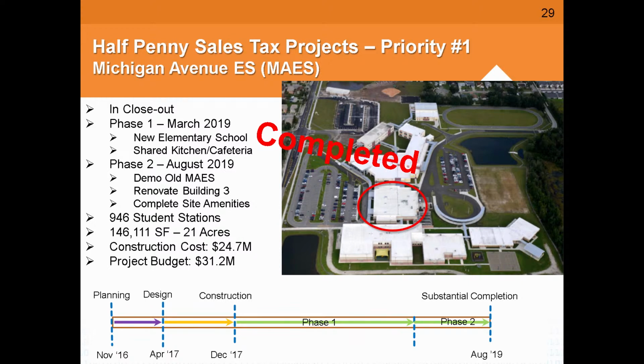And DOE just loved this concept where we were not only able to save in first costs, but in overall operational cost. So our first cost savings was a little over $2 million. And with the operational savings, that's about $250,000 a year. And this is just for the shared kitchen cafeteria. We also have the shared parent and bus loops, a shared central energy plant, and a shared lift station as well. So lots of opportunities on this project.